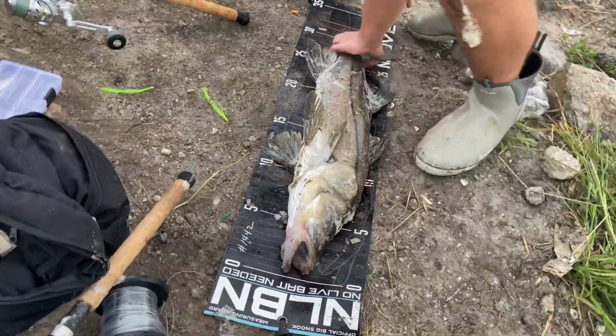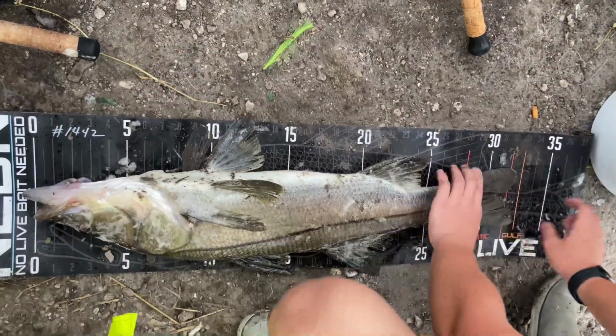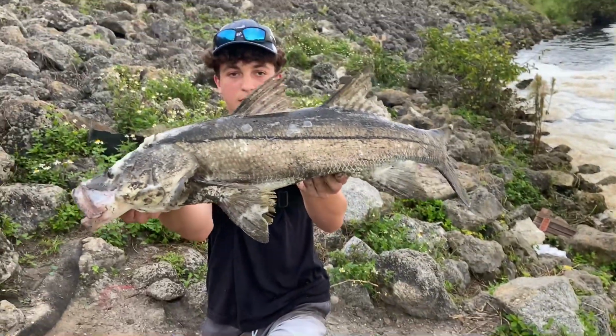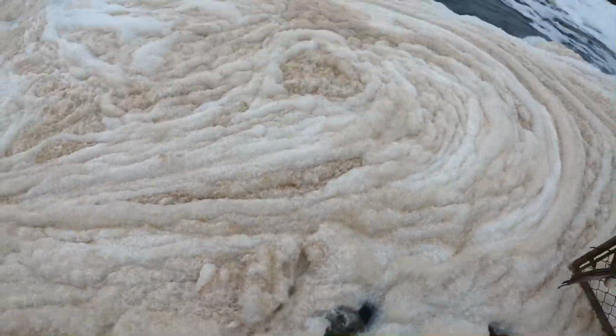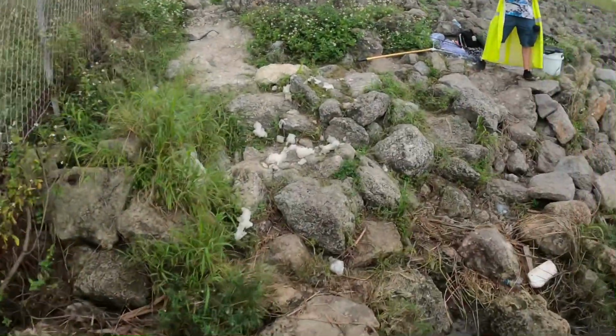So you look right here. 33. Around the dot. Including that top fin. Nice fish. You ready? There she goes. All right, guys, 33 inch snook. So I get another one.